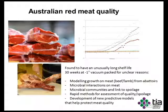Okay. We're also interested in meat quality, because this is the other side of the spectrum. It's no good sending meat that might be safe, but spoils quickly, because no one's going to buy it or eat it. One of the nice things about Australian beef, and I don't know if it's special, but this is what I've heard, is that it has a shelf life of 30 weeks when it's vacuum packed at -1 degrees or thereabouts. And Mandeep and Michelle Williams have been doing a lot of work on looking at this.